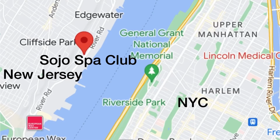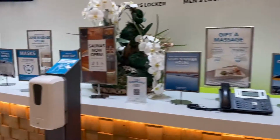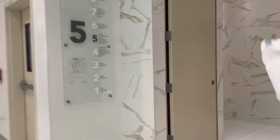Again, Sojo Spa is super close, just right across the Hudson River. Once you get in, you check in, they'll give you a wristband, show you the locker rooms, and give you a robe. That wristband you'll use to pay for any services or food. You can just buy a day pass and choose not to pay for anything else and just enjoy your time.